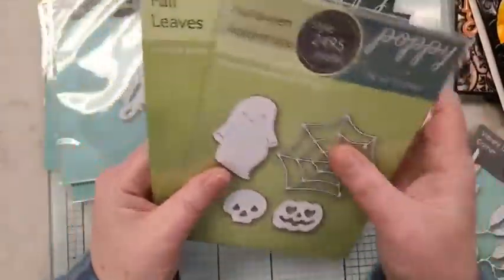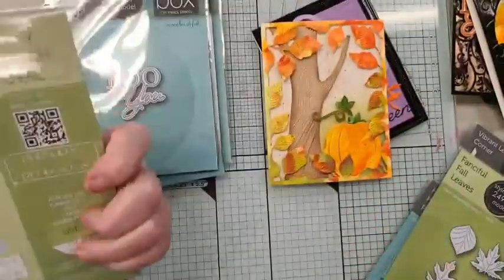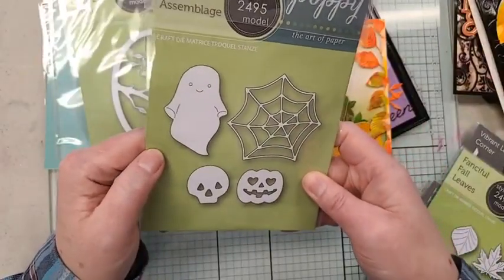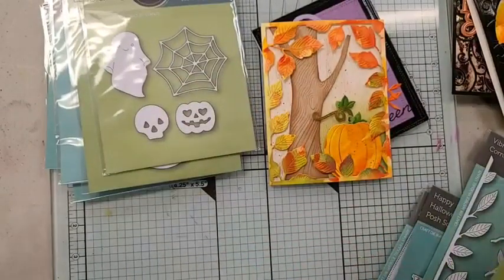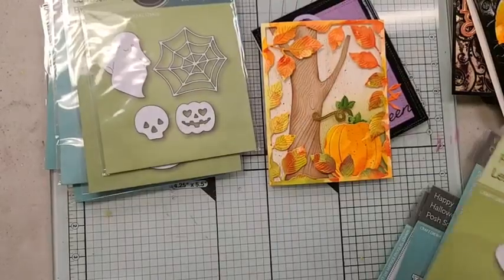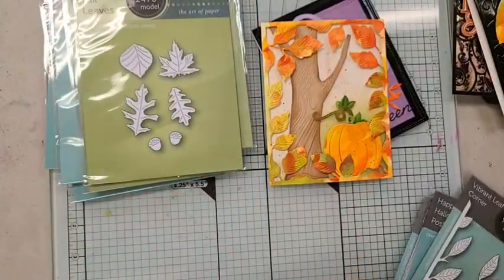And then these are the ones we looked at on my phone. So we've got the Leafy Branch Oval. That one's $18.99. The Halloween Assemblage, with the most friendliest of ghosts, $16.50. And then we will get back in that pumpkin frame that I showed you in that sample. And then these are some leaves, and these guys are $9.99. You've got also some little acorns in there.